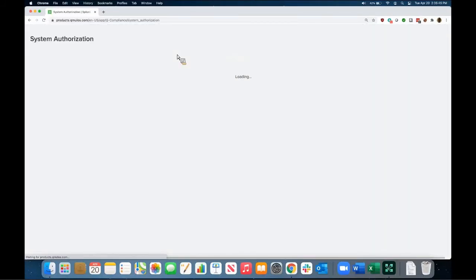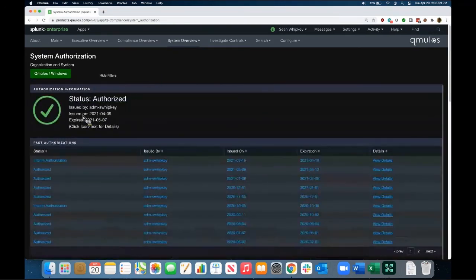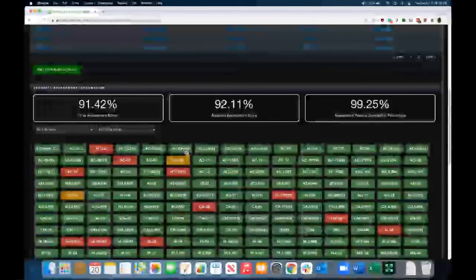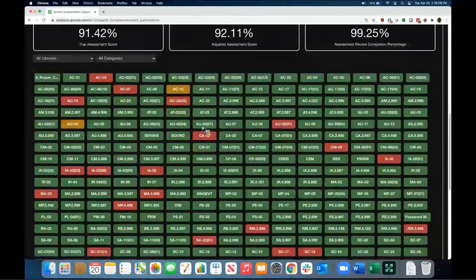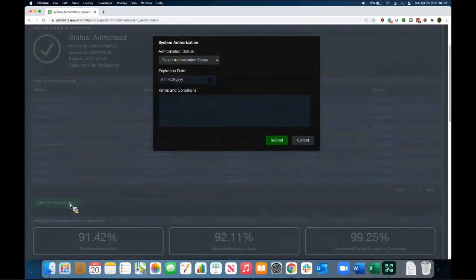For example, we can track the system authorization of our systems. This is going to give us our system authorization information. We can see any details here. We can see previous authorizations that have happened. We can see our assessment information, how we're doing in terms of our scores, which controls are passing, which ones are failing, which ones are not reviewed. I can see the POAMs that are part of my system, any documentation that helps support my authorization. And so if I want to, I can just click on Add New Authorization and add a new authorization manually.